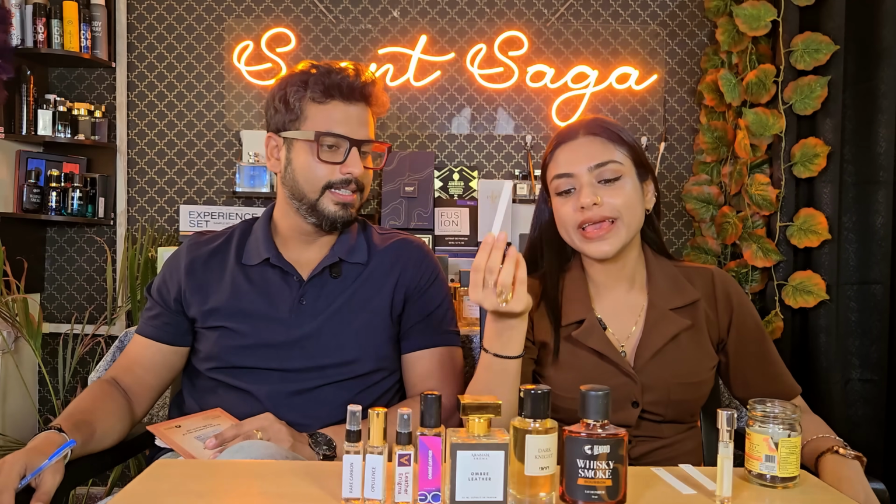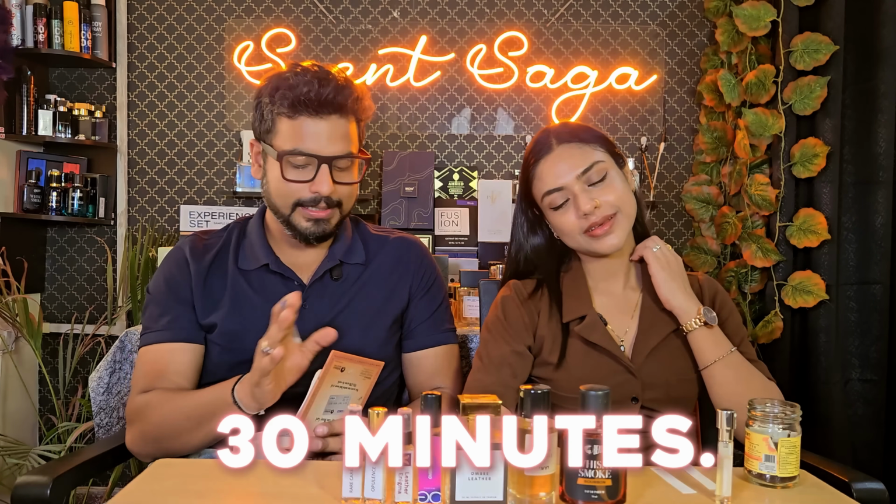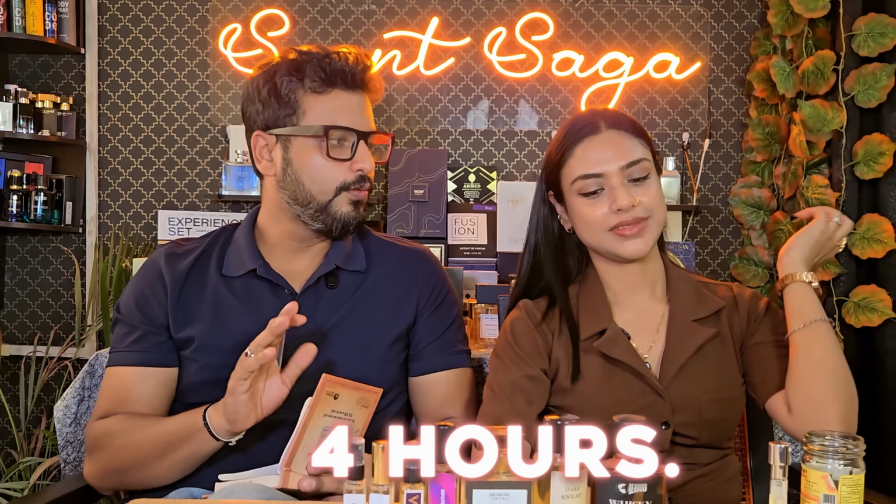But I don't hate it. It's not something that you will hate. We are just saying that this is not close. But as a leather-based perfume, for the pricing that it comes at, it's really good. Because let me share the pricing with you. It's only 250 rupees for 50 ml. And the projection is around 30 minutes. And the overall longevity is around 4 hours.